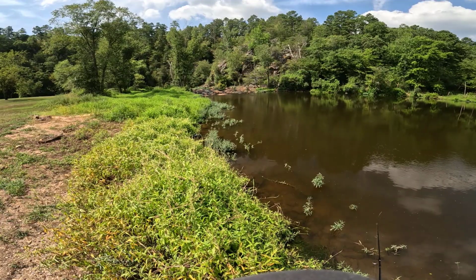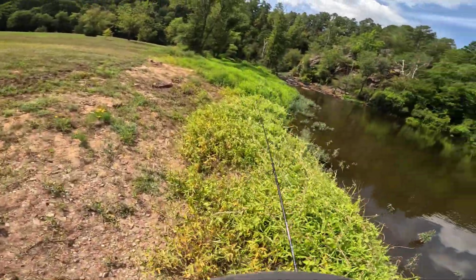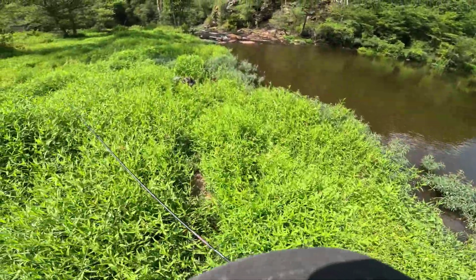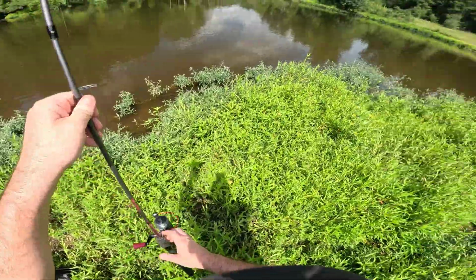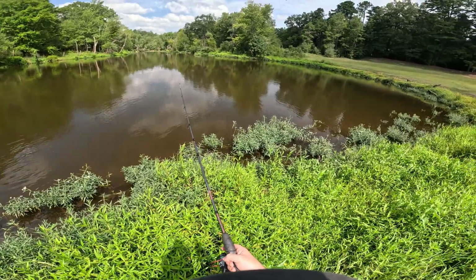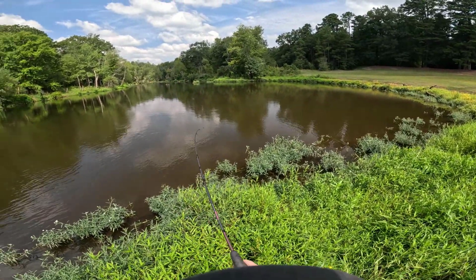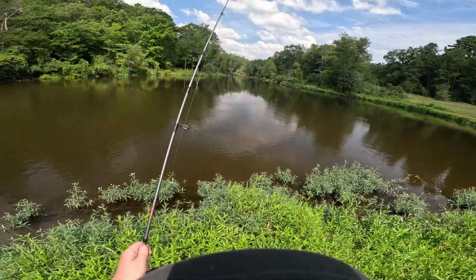Really don't think I'm gonna get any attention from my two tight lines over there. Oh, well, that's what I get for thinking. You'll make me run all the way back over here for nothing, didn't ya? Nothing down there. Finally get a bite. That's all it is, one quick little nibble.